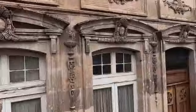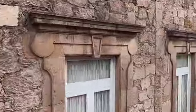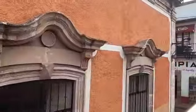One of the reasons I love exploring Morelia is the diverse architectural styles. You have colonial, Baroque, Renaissance. It just gives it a unique touch to the city.